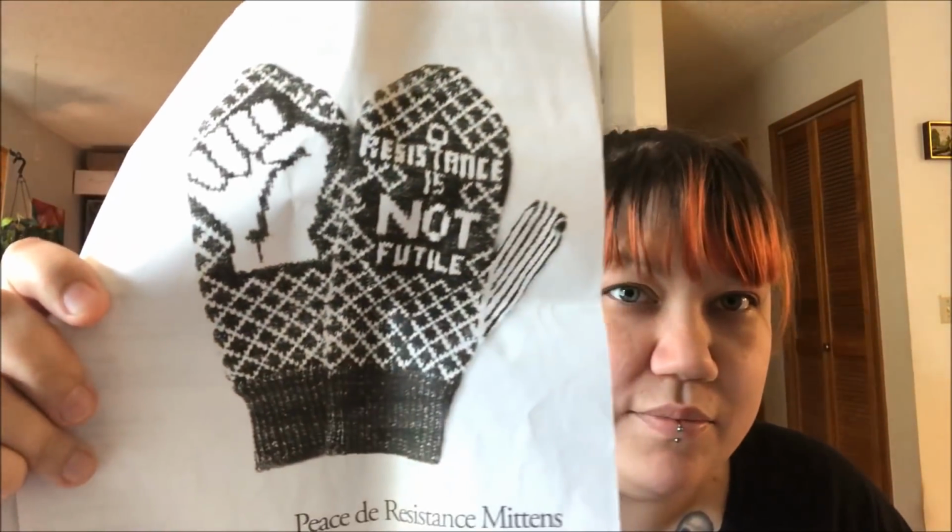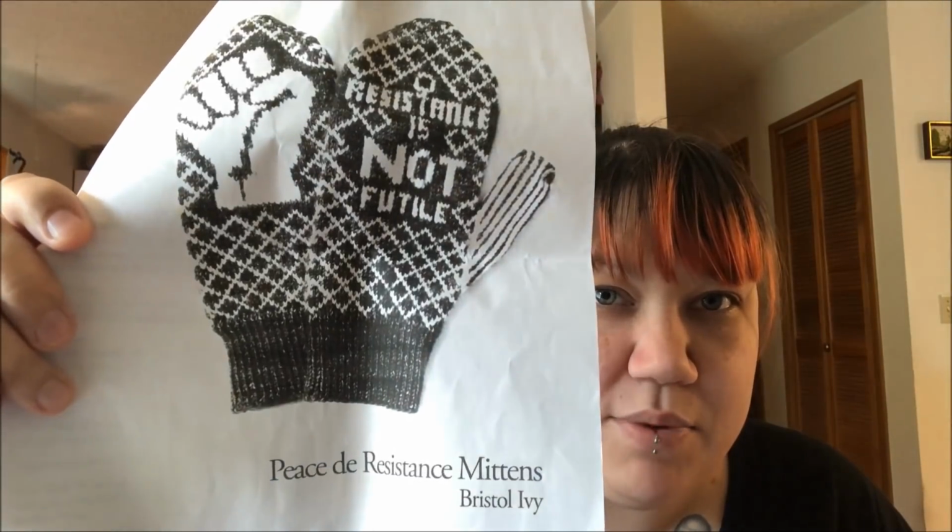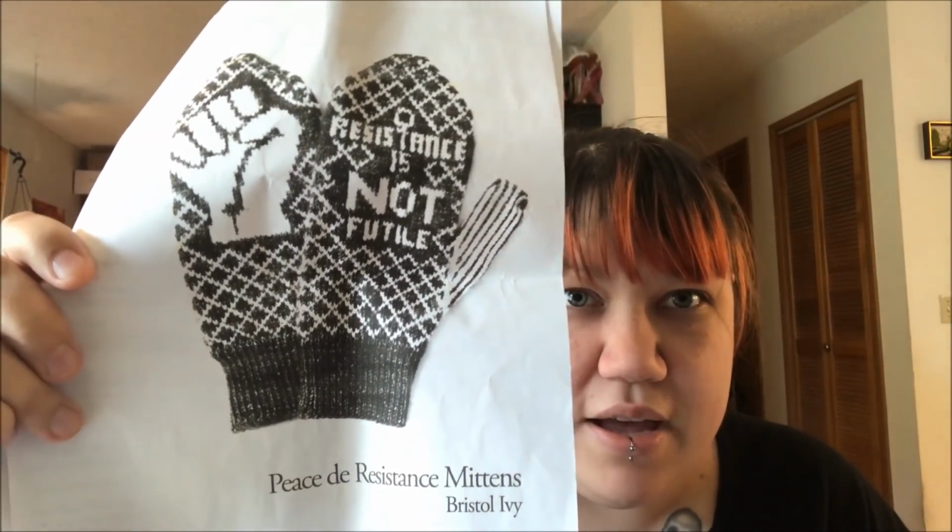So this is the one that was picked, and I pulled it out and I started working on it. And it is the Piece de Resistance mitts by Bristol Ivy. Here is the black and white pattern. Everybody's seen these. I have finished one except for the thumb so far.